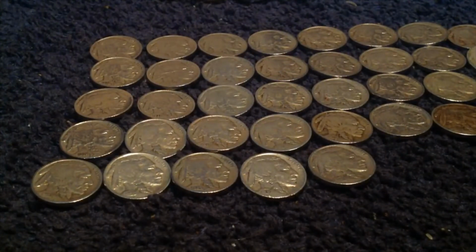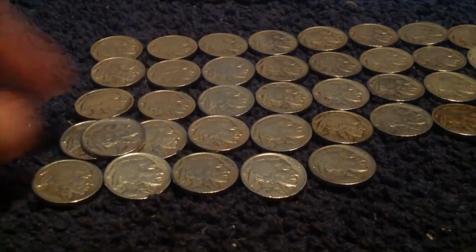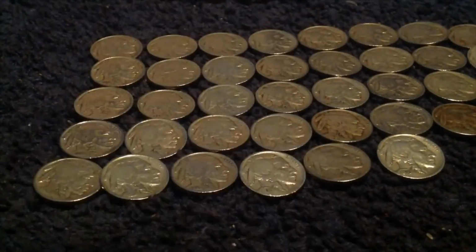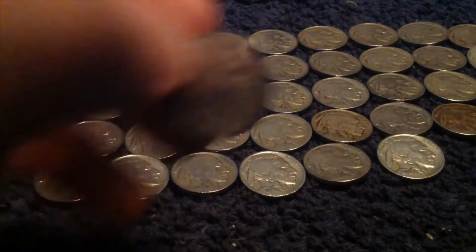This one I have is a 1936. This is... Oh, shit. Okay, now, see, this one has no mint mark, so it's a Philadelphia mint coin, which I already showed on one of them, so... 1928 Philadelphia mint coin.